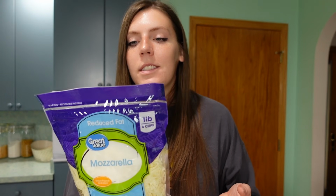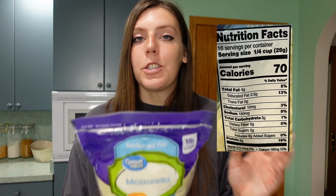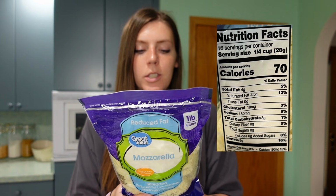I like that it melts nicely for a reduced fat option. It's 3 points for the serving of a 1/4 cup, 70 calories, 4 grams of fat, 3 carbs, and 8 grams of protein. And like I said, I just use it for anything, even like tacos or enchilada bakes. I feel like mozzarella cheese goes well with so many different things. So every time I go to the store, I end up getting the mozzarella and then maybe some other types, but no matter what, I end up getting some type of mozzarella.